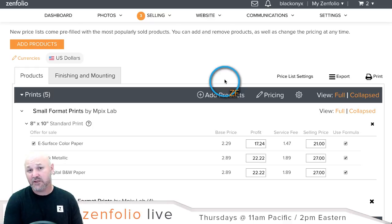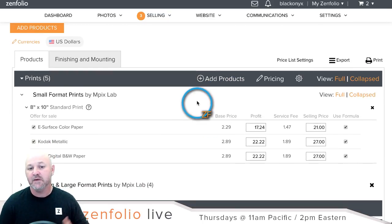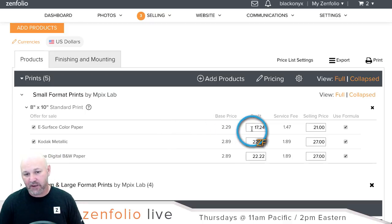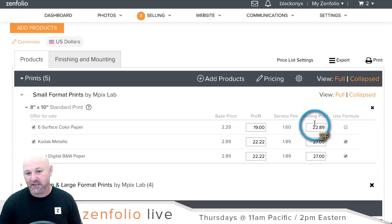Now, the other way that you can change your pricing is through the profit or selling price section. So you don't have to use that blanket formula markup. What you can do is say, okay, I know on an 8x10 that I want to make at least, let's say, $19 profit. You put $19 in the profit box and you can see the selling price goes up.